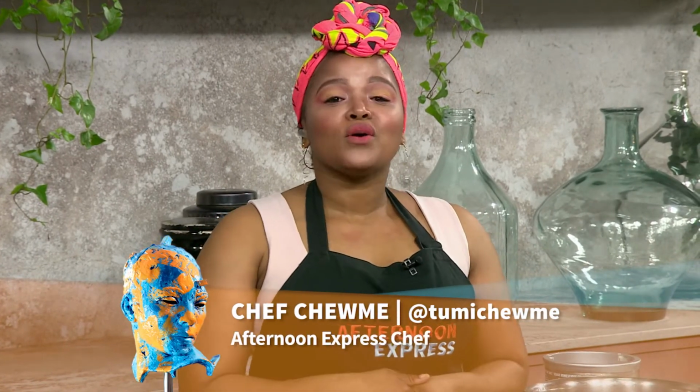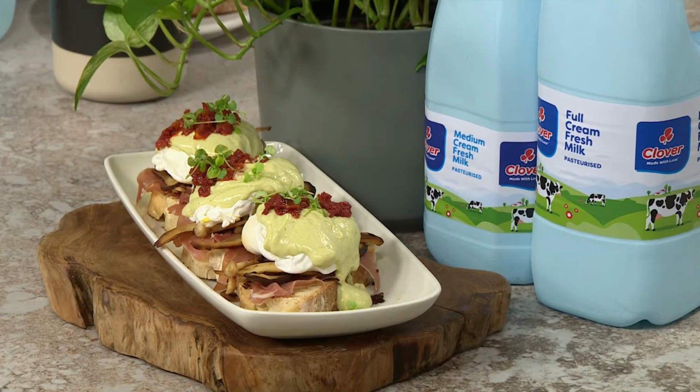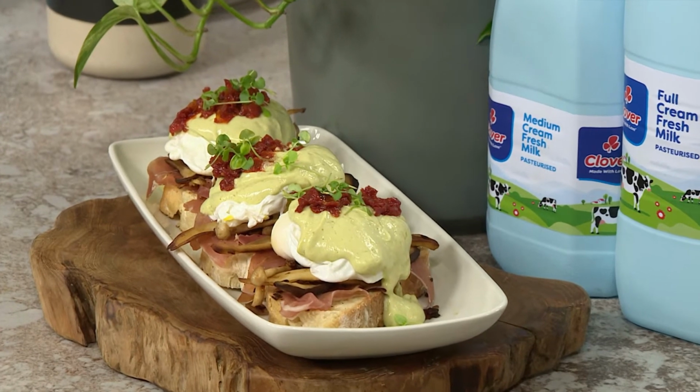Freshen up your Wednesday with our quick midweek fix. Our Clover Fresh milk eggs Benedict with Avo Hollandaise is quick to make and will have you feeling like your culinary skills cannot be contested.